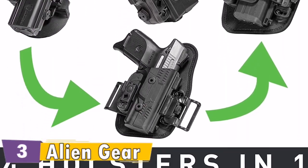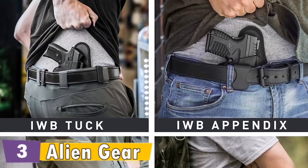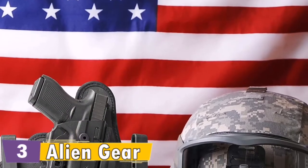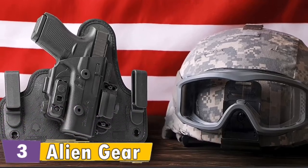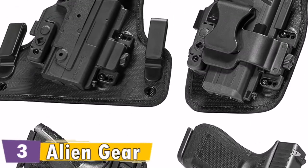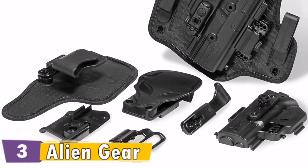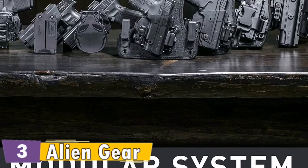Alien Gear really did their homework on this system. The modular platform is incredibly well thought out and designed. Manufacturing quality is rock solid. The Core Carry Pack includes the four most popular types of holster that people use every day. Additional holster types are available, of course, with the Shapeshift system as expansion packs, in case you wanted to add more.